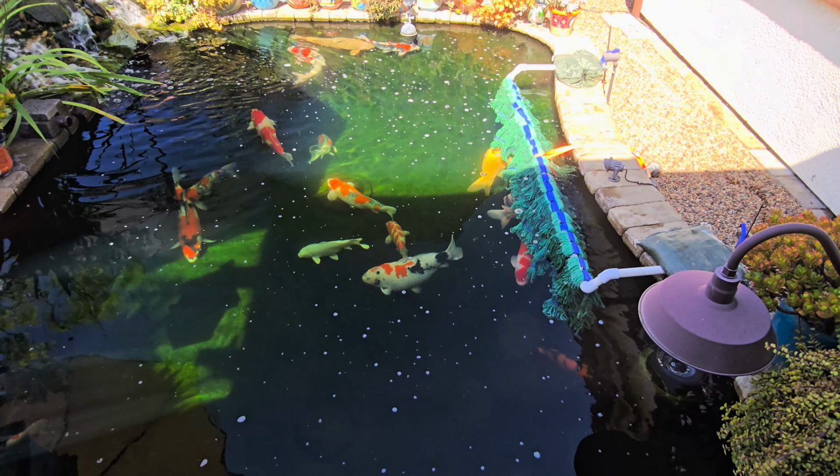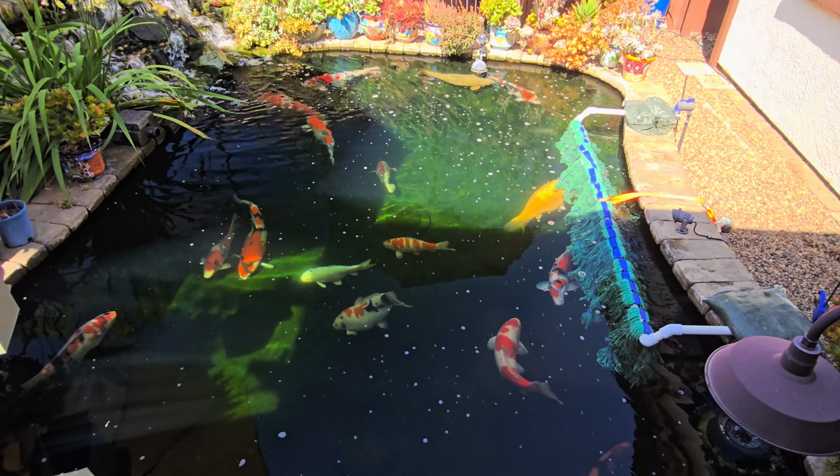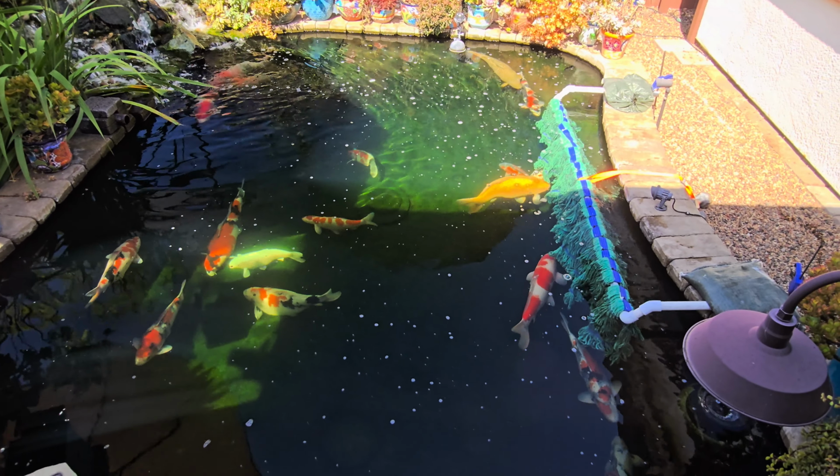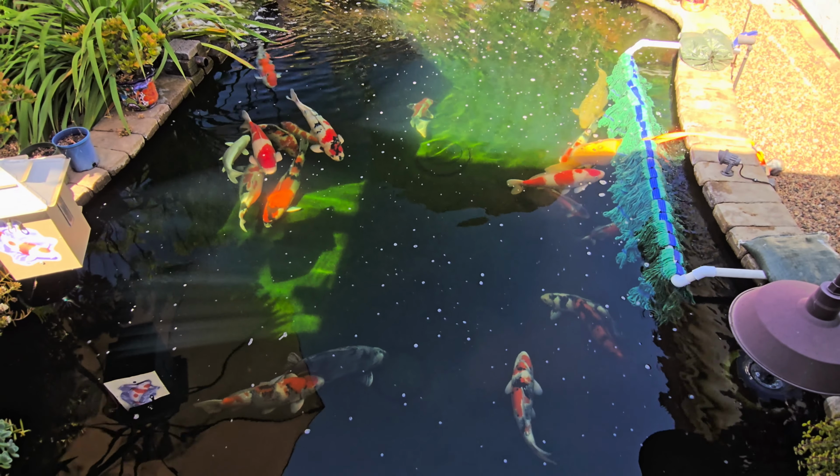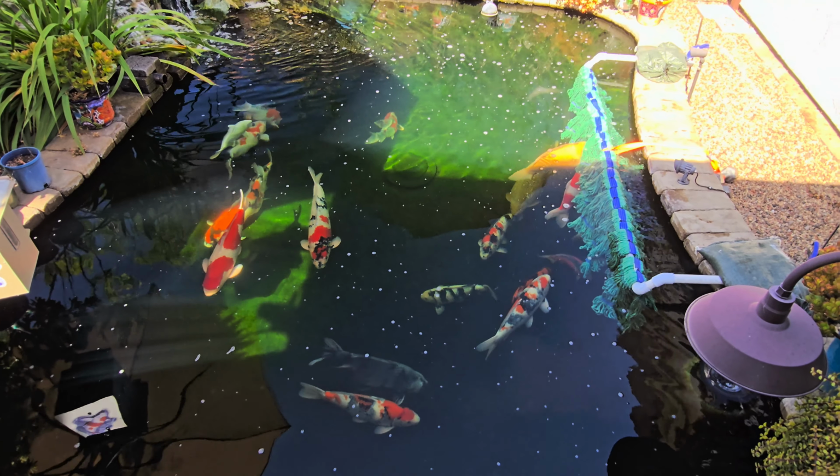I'll post another update video if things pick up here, but it looks like just hanging a couple of mops in the pond definitely did the trick to get them into the behavior. It's like instinct just took over. They knew exactly what to do.